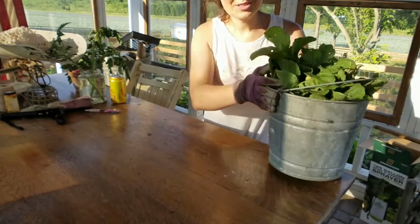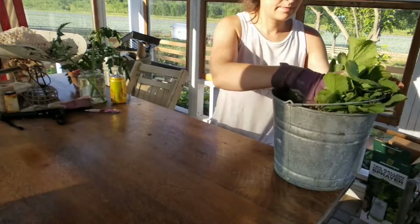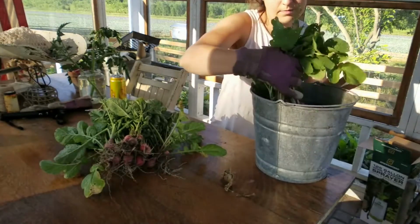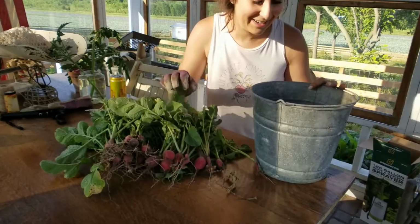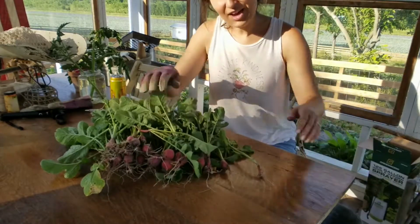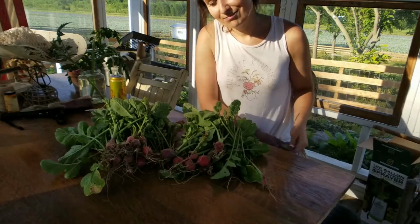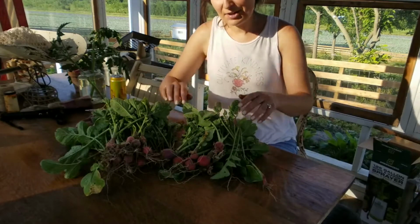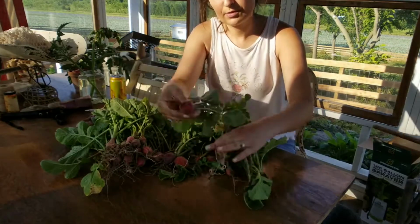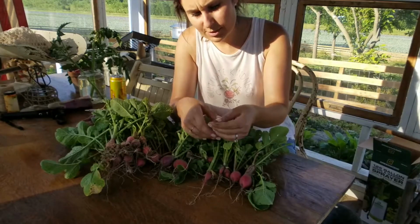Alright, we're back in the greenhouse because I want to lay out the radishes on the table so we can look at them. They smell really good. Alright, so this was our radish harvest. Was it what I was expecting? Not really. I was expecting more to look more closely to these guys. I really wasn't expecting these smaller ones, and so I'll do some research to see what happened.